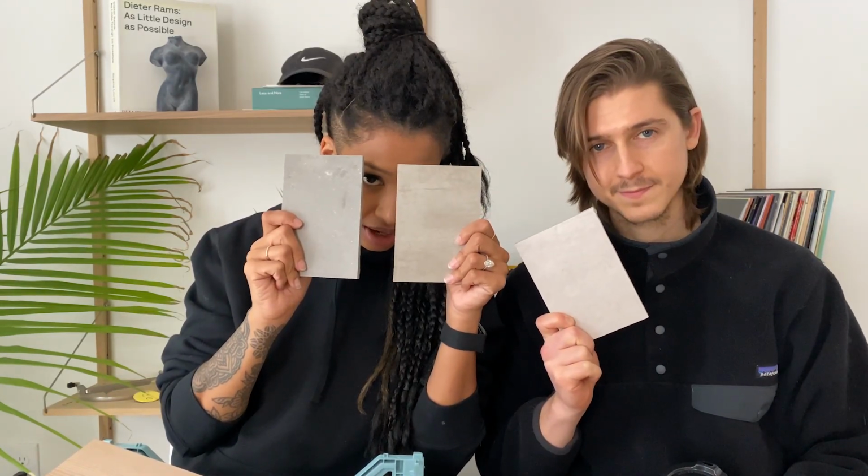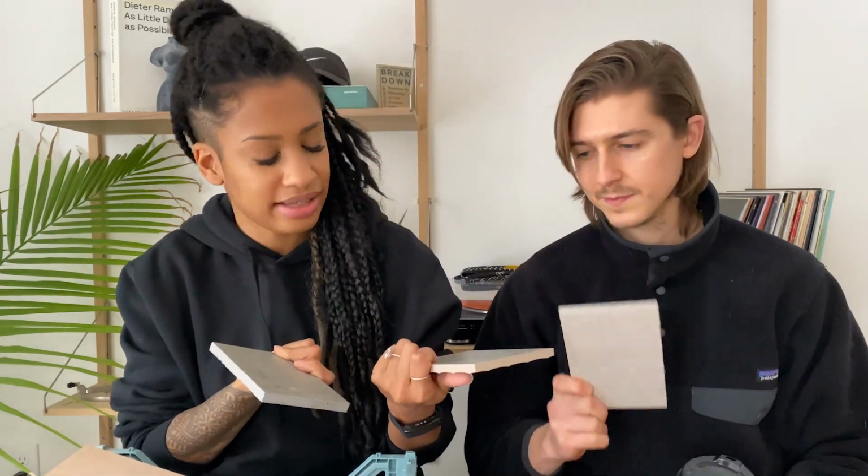So we got 3 samples of porcelain tile that look like concrete. These are the 3 samples that we got. And we had some debate over what we were gonna go with, but we went with the lightest because it looks the most like concrete. So these are gonna come in 24 by 24 inch slabs. We're gonna get caulking that's similar to the color of the tiles, and it just kind of blends together. That way we get the look of concrete, which is, we thought, a slightly more conscious choice.